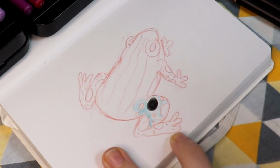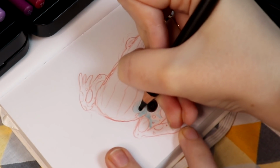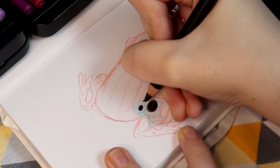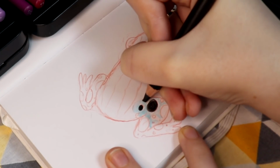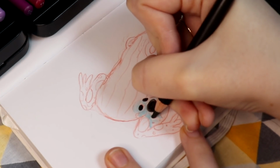I love how thick you can lay the colour on when you want to. Now, surely that's because it's oil based, right? Is that why they're so thick? I'm not sure, because the Prismacolor ones you can lay down quite thick as well.